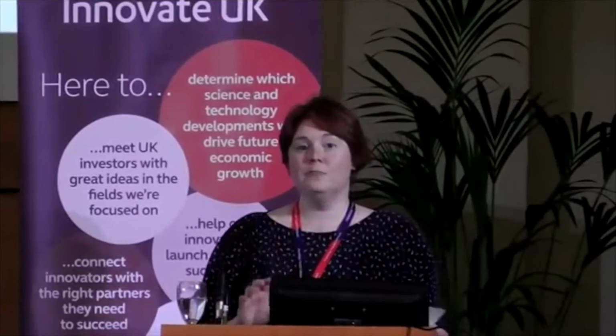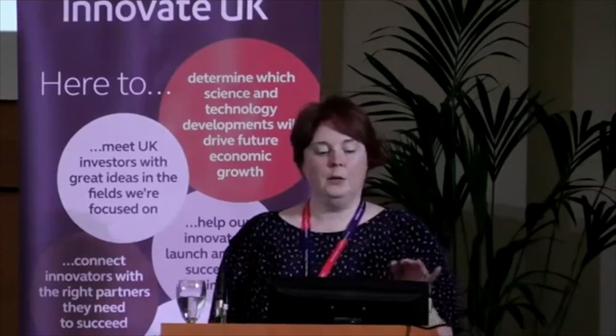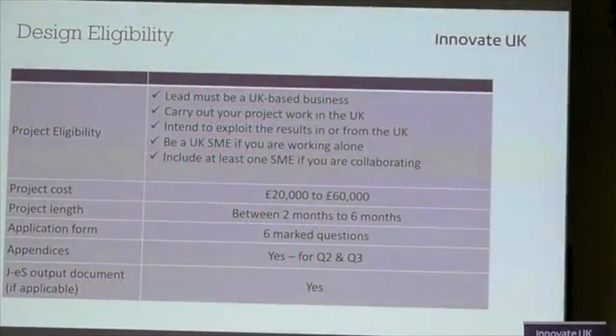I wanted to review the eligibility criteria again. So the lead must be a UK-based business. You must be intending to carry out your project work in the UK and intending to exploit the results in or from the UK. If you're working alone, you have to be a UK-based SME. And if you are part of a collaboration, that collaboration must have an SME in it.